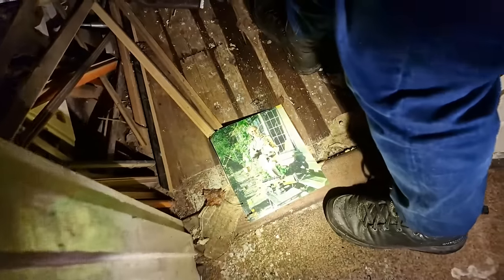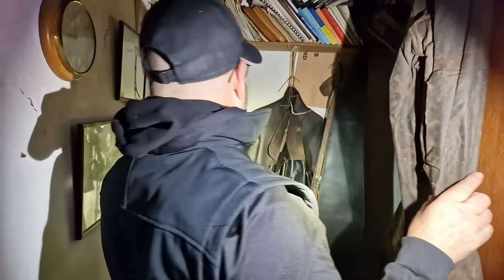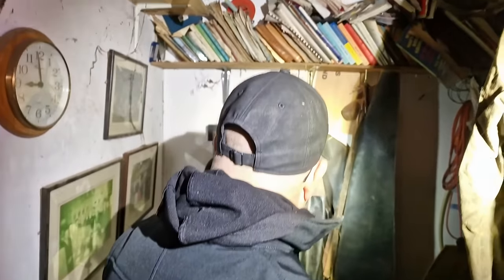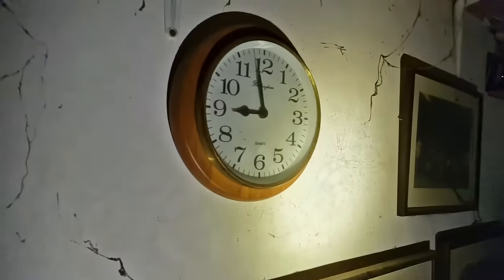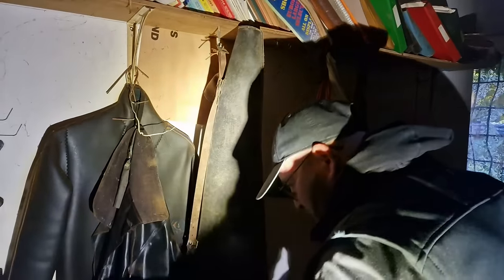Oh, wow. That's him, is it? Oh, look, guns. Gun cabinet. Oh, my God. Oh, look at that leather jacket in front of you as well, Ed. That's a diver's top. No, in front of that. It's like a wax coat. Oh, yeah. And the clock stopped at 9 o'clock. Gun cases, gun cases. We've got no guns.